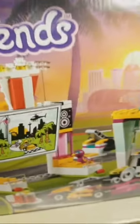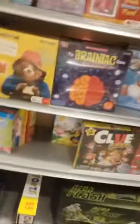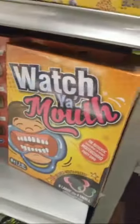Hello, Hatchimals. This is a Series 3. Guardian Garden. Basically, I like this one right here. These guys even look frozen. So we're just going to go this way. Now we're in the game section. Look, Chutes and Ladders. Classic. Oh, guys, we actually have this game. We've actually played it.